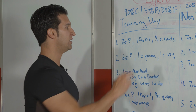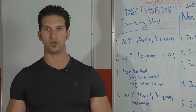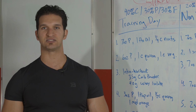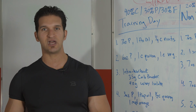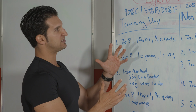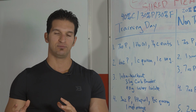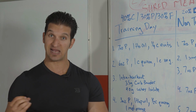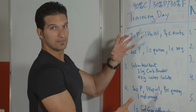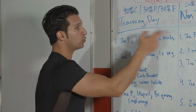7 ounces of protein. Then we want 1 tablespoon of fat, whether it comes from olive oil or coconut oil, we don't need to worry about that. 1 tablespoon of fat and then a 1/4 cup of nuts. If they're Brazil nuts or macadamia nuts, it doesn't matter. When it comes to weight loss, fat loss specifically, we just need to focus on calories and macros first. Meal frequency and meal timing, yes, they're important, but they're not as important until you get this piece figured out. So that's your meal 1. You can get creative with that.